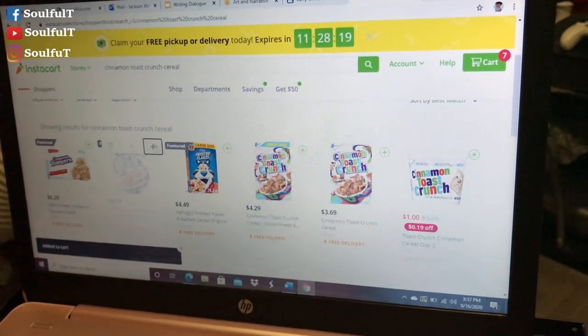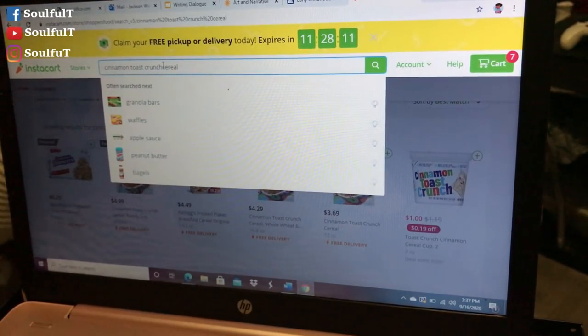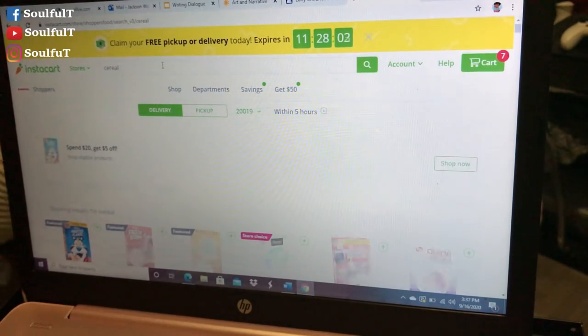And I need, you just typed in cereal, right? Because I want different types of cereal to look at right now. Because I'm more of a chocolate cereal type guy. What do you want? Chocolate cereal? Yeah, maybe Cocoa Rice Krispies or Cocoa Puffs. Guys, what's your favorite cereal? And any of y'all still eat cereal?